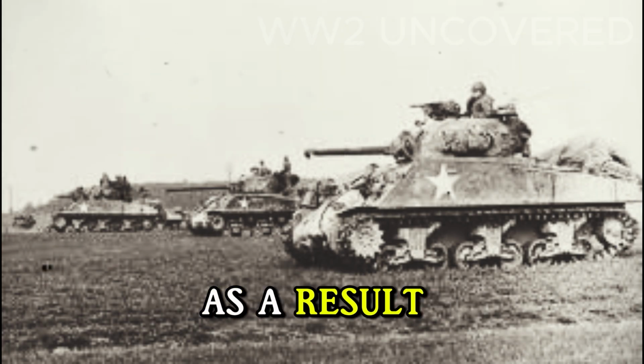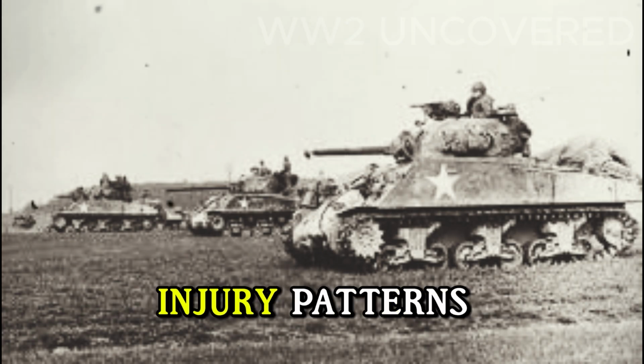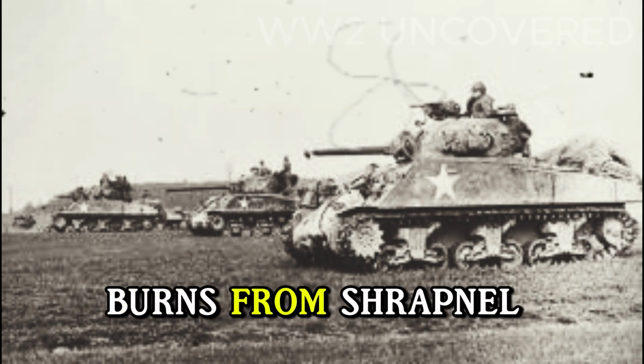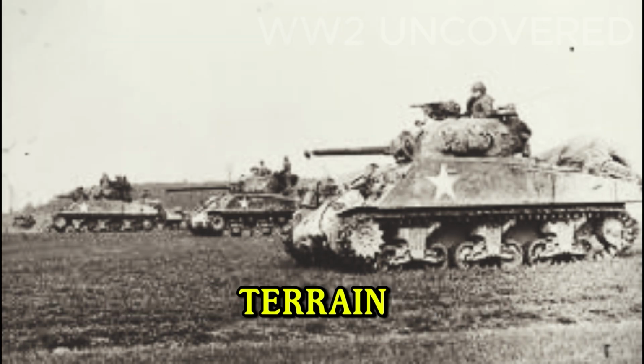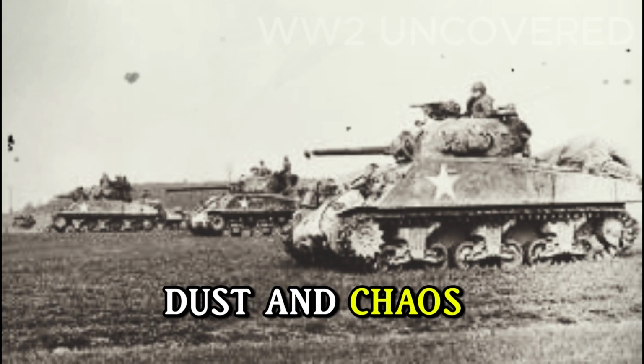As a result, some medical and repair crews burned out. Medics saw new injury patterns: burns from shrapnel, trauma from rough terrain, and even friendly fire due to poor visibility in the dust and chaos.